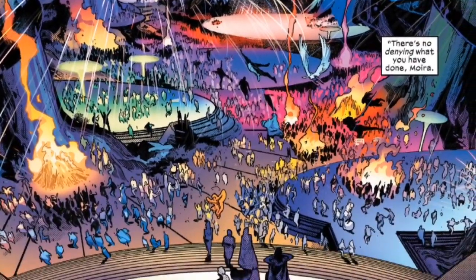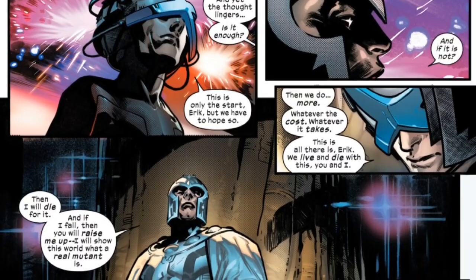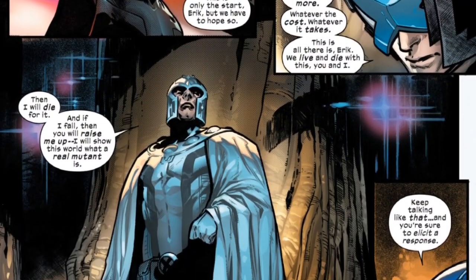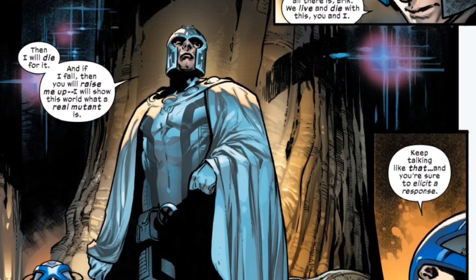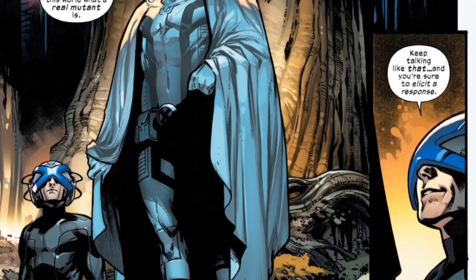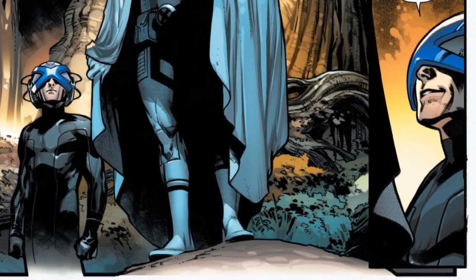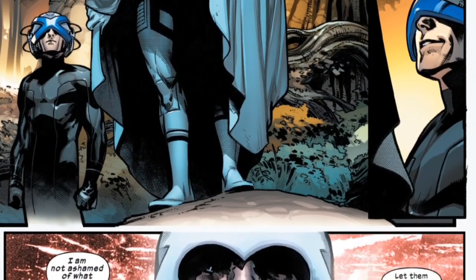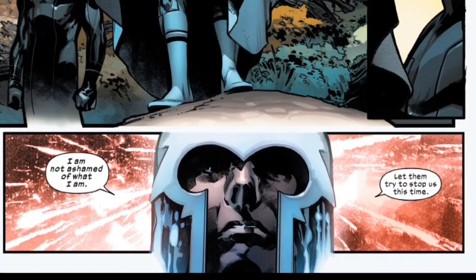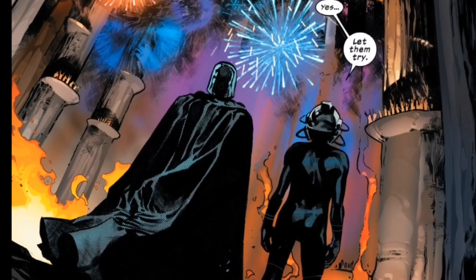So the celebration happens just like in the House of X. But in this one, there's just a little bit more. So Magneto goes, that thought in the back of your head lingers, doesn't it? Is it enough? And he was like, it's only a start. We still got a lot of stuff to do. But Magneto goes, but is it enough? And Professor Xavier goes, if it's not, we'll do more. Whatever it takes, whatever the cost. To his credit, and for all the House of X, he holds true to those words. So the Magneto goes, then I will die for this. I am not ashamed of what I am. Let them try to stop us this time. Lord have mercy. And that is the end of HoX and PoX.